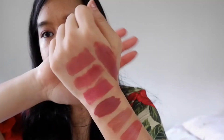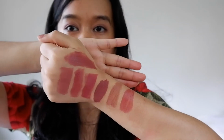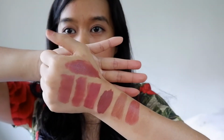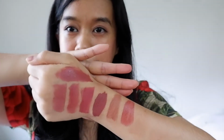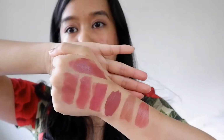And then I'm just gonna swatch Fiancee here because since Fiancee is like the darker version of Romcom, I think all of this will also be similar with Fiancee. This is Fiancee. So you can see they're all very similar. They're all in the same color family. Since Fiancee is a darker version of Romcom, it matches Brick quite better than Romcom.